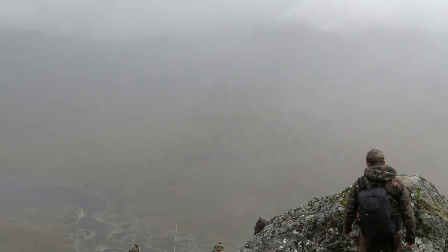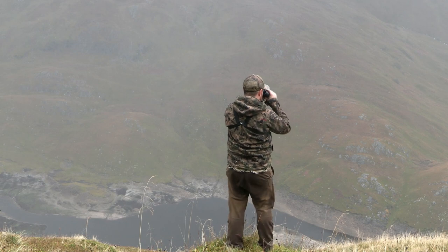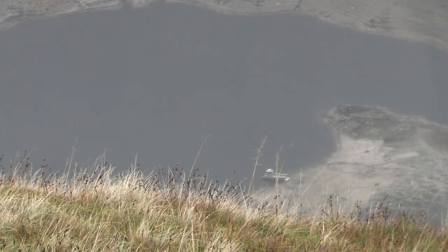We managed to find a big rock that would get us out of the wind for a while, so we decided to have some lunch and take in the breathtaking scenery. There is something strange about high hills and deep valleys that makes me feel at home.